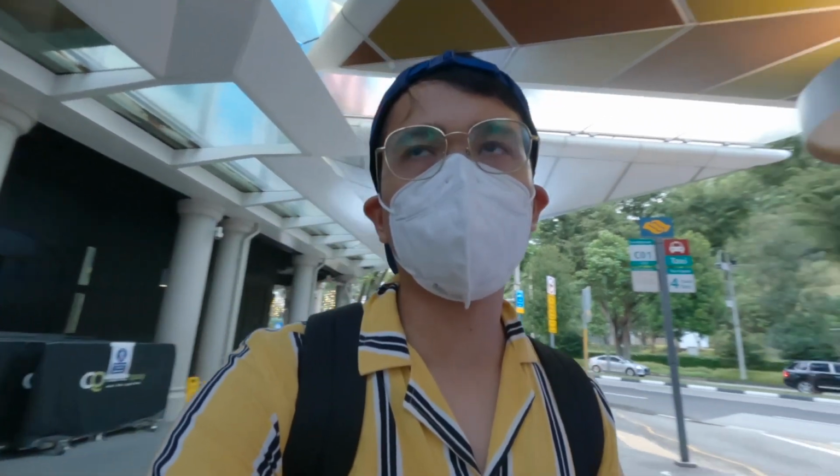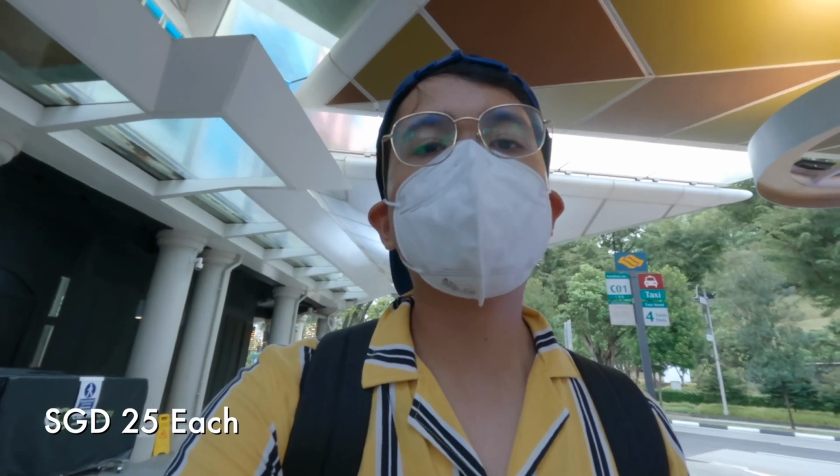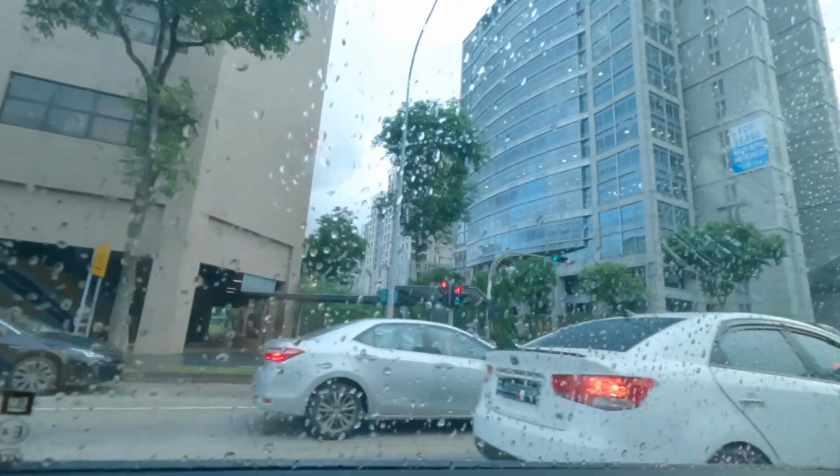Okay guys, so I don't know if you can hear me because of the construction noise, but the Grab to Night Safari is gonna cost us 50 Singapore dollars. That is insane. That is next level insane. But it's fine, we gotta get there somehow.